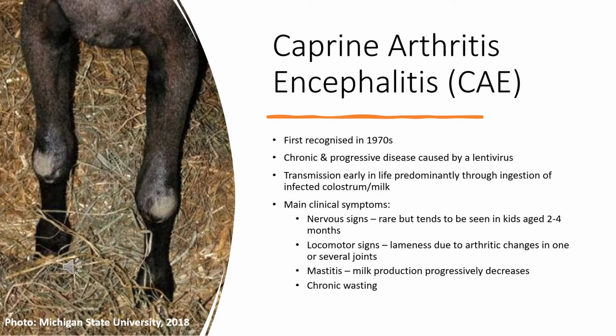The first disease I'm going to discuss is caprine arthritis encephalitis, or more commonly known as CAE. So this is a chronic and progressive disease. The virus is predominantly transmitted through the ingestion of infected colostrum or milk. There has been some evidence that it can be transmitted through direct nose-to-nose contact as well as aerosol transfer, but really the main transmission route is this infected colostrum.